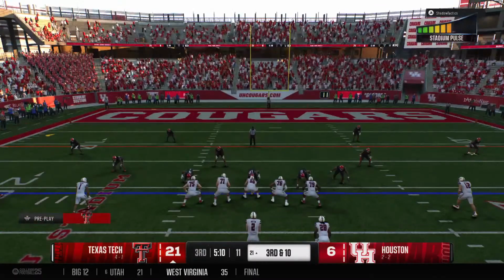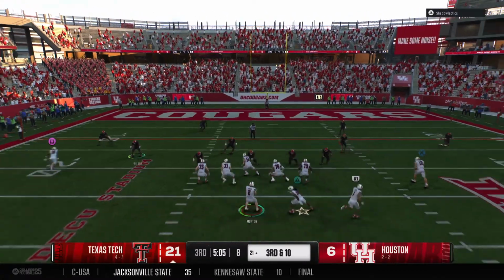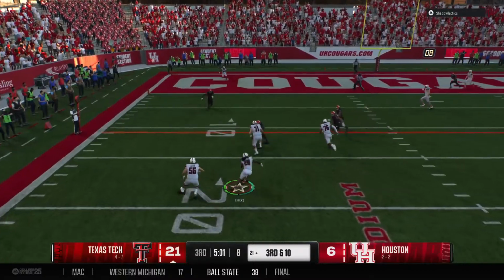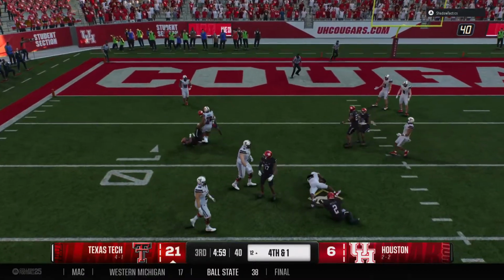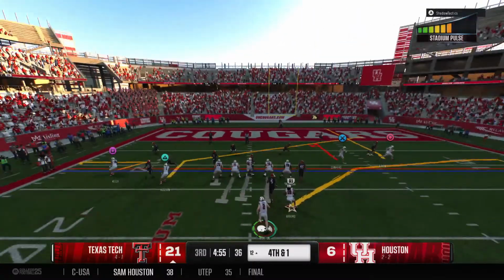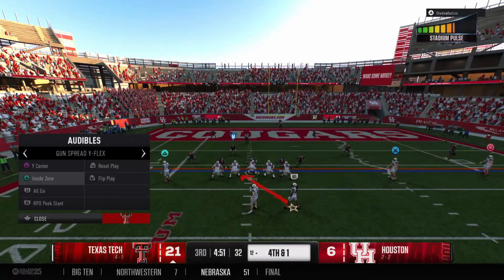Facing 3rd and long from the 21 and hoping not to settle for a field goal. He's looking to pass. Using the back as a receiver on the screen. They play that screen nicely. He tried to find his way to the marker, but it'll be 4th down. And the Red Raiders headed quickly to the line.